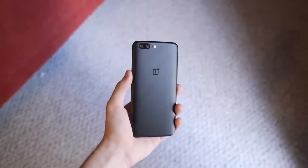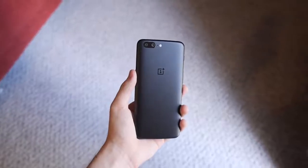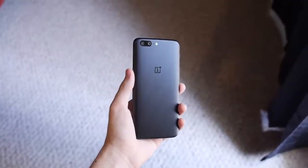OnePlus has always been known for selling powerful phones at low prices. Over the years, that mantra has slowly faded away as costs have gradually gone up on their increasingly premium devices, but the new OnePlus 5 is still hundreds of dollars cheaper than most modern flagships.